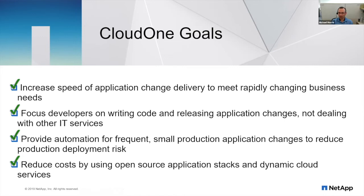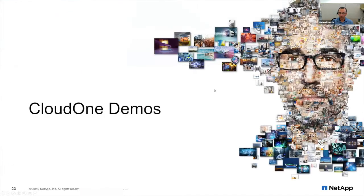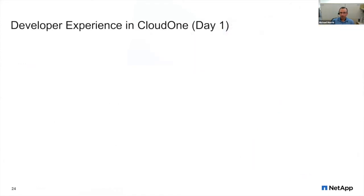Okay, what I'm going to do now is the demonstration of CloudOne. I do the demonstration through slides just because it's more efficient. The demonstration is done from the developer experience perspective, because as we talked about, CloudOne is ultimately a development platform for cloud-aware applications, so we're servicing developers.